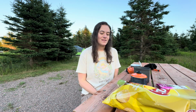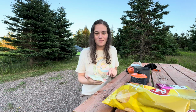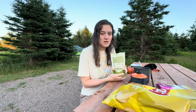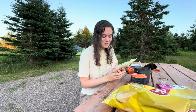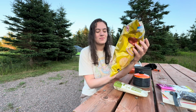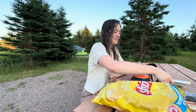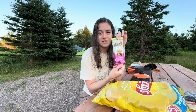Hey guys, hopefully you can see me okay. I am going to show you what I'm making for dinner tonight. So I have this Skinny pasta. It says the whole bag is like 9 calories. I just wanted to see what it tastes like. And then I have this roast chicken flavored Lay's chips and this Arrow truffle black forest cake flavored chocolate bar.